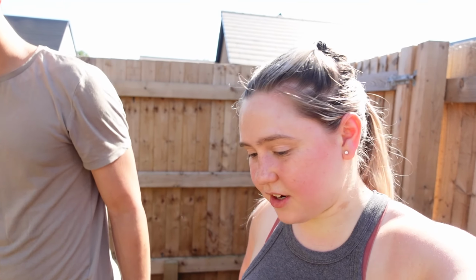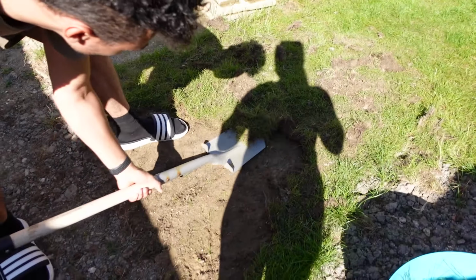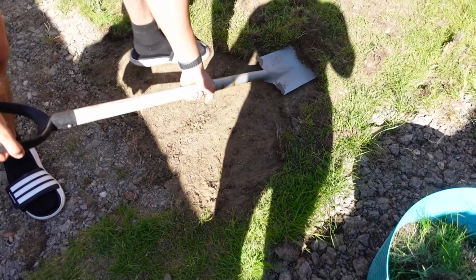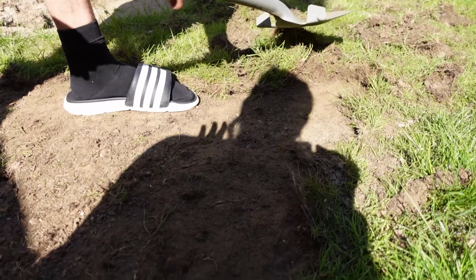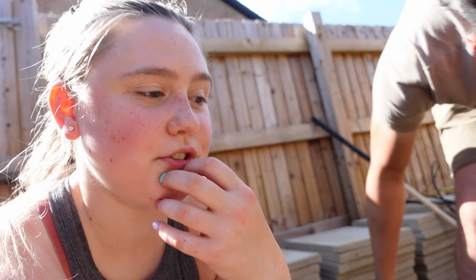So now we're just getting this finished. I want to get the slabs down. I don't know if we'll get it all done today, but it's coming up a lot easier than we thought it would. We're just taking the first layer off and then going to level it out and put the stones down. And once again, we are not professionals.